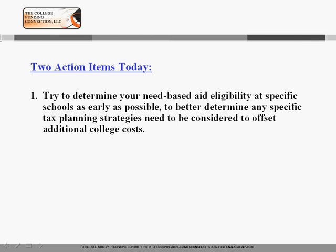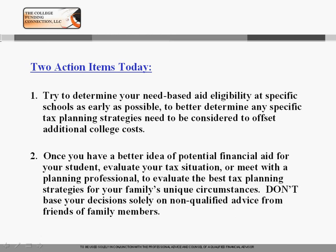So a couple action items. First of all, try to determine your need-based aid eligibility at specific schools as early as you can. And you want to make sure that you do that before you get into any specific tax planning strategies, because in some cases, the tax planning strategy can really shoot you in the foot for financial aid. So you want to look at both areas and see which direction is the best to take. And then once you have a better idea of the potential financial aid for your student, evaluate your tax situation or meet with a qualified tax professional to evaluate the best tax planning strategy for your unique circumstances. And certainly don't base your decision solely on non-qualified advice from your friends or family members.